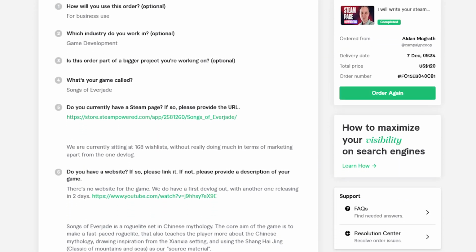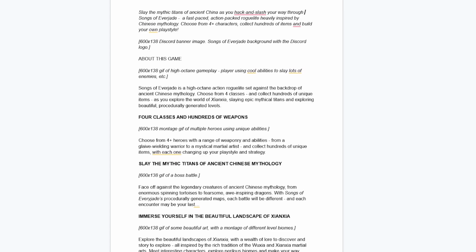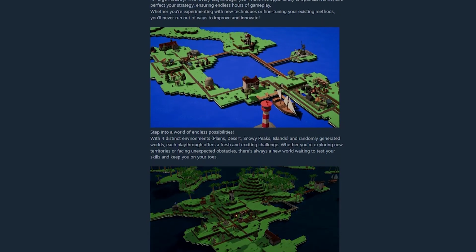And I sent off the information about our game. I sent off a build. I sent him the already existing Steam page so we had some idea of what we were talking about. And then a few days later, I got a Google Doc which included the whole copy for the Steam page. And what I really liked as well is it included parts like place a GIF here. It's very important to have GIFs and other kinds of images in your store page, and sometimes it can be harder to imagine what exactly I should talk about here or what exactly I should showcase. It was really nice here that it was included.